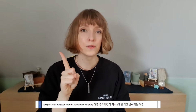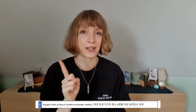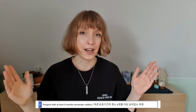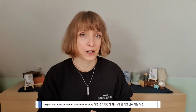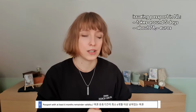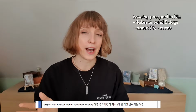Let's look at the first 4 documents that you need and which I think you should start as soon as possible. First one is making sure that your passport does not expire during the application and 6 months after the application. So there needs to be enough time before your passport expires. If it does expire or if you don't have a passport, you need to apply for it. In the Netherlands, it takes about 5 days to get a new passport and it's around 78 euros. So it doesn't take a long time to get the new passport, but it is good to have it on time.